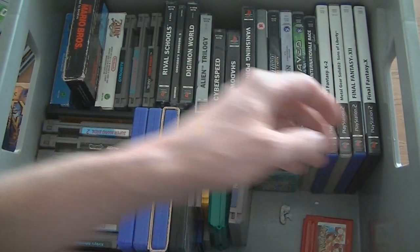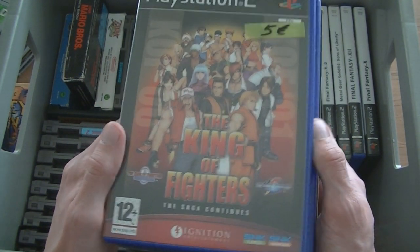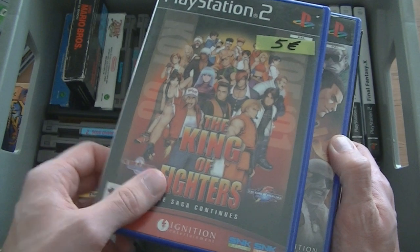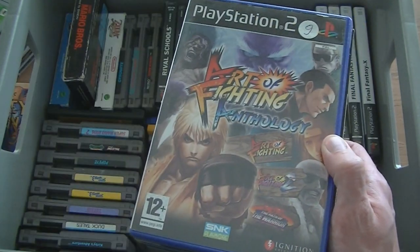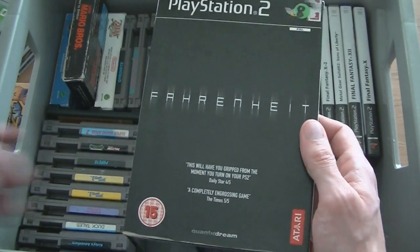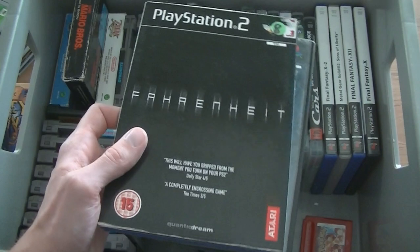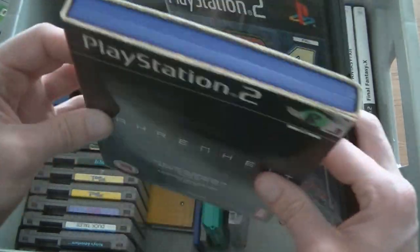Let's see what else we have. This is The King of Fighters: The Saga Continues, for 5 euros. It's one of those fighting games that I've been looking for quite a while, when I was still looking for these in my collection. Same goes for Art of Fighting Anthology. This is a game that will end up in my collection because I don't have Fahrenheit with this outer cardboard box. Where does it come out?